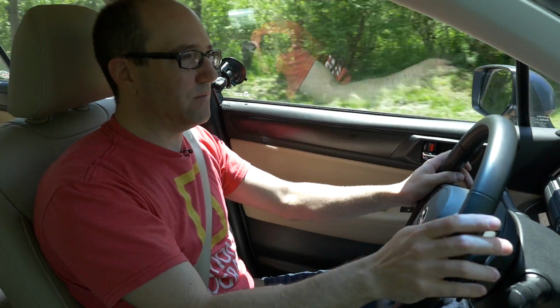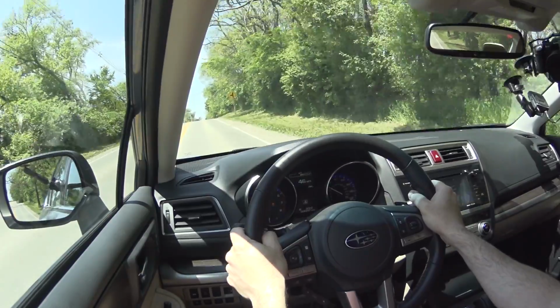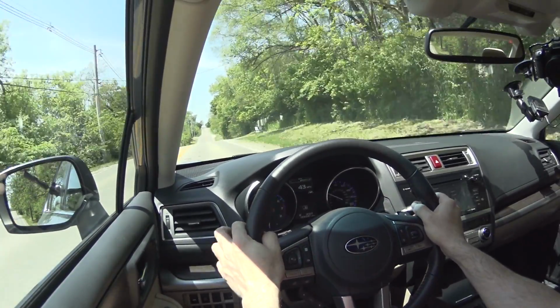Now, the negative side effect of this is obviously you have a CVT, which I've pretty much said is pretty damn good in here, but the fuel economy sucks. Really, my average has been 21 miles per gallon, and that's the trade-off of having these extra cylinders.